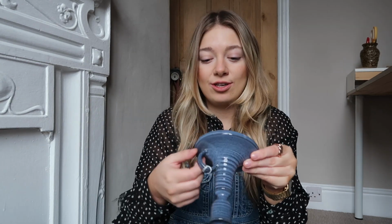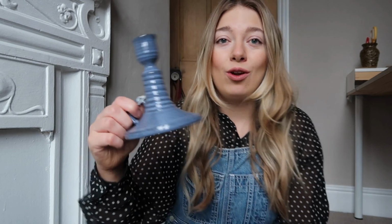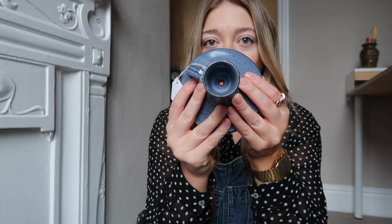I saw this candle holder and I just couldn't resist. I just love vintage, or not even vintage, it's kind of like rustic barn style. But I have a lot of long tall candles and not a lot of candle holders that will fit them in. This one is super wide at the top.